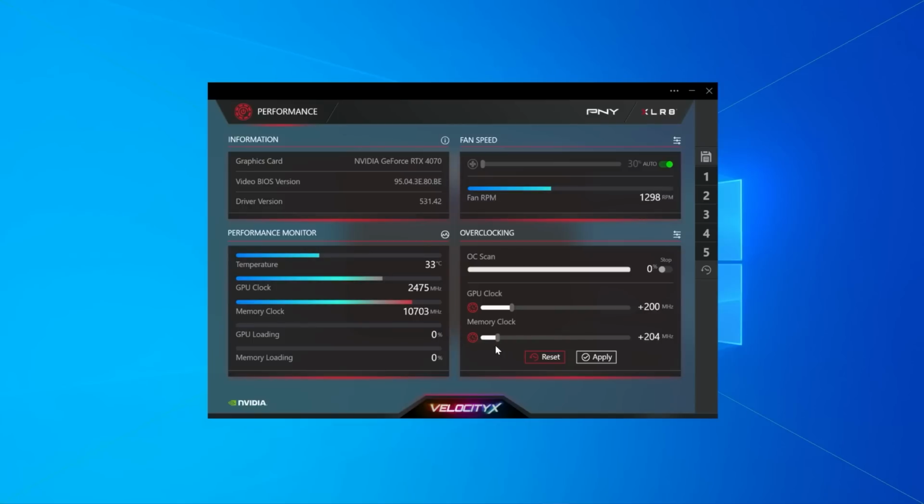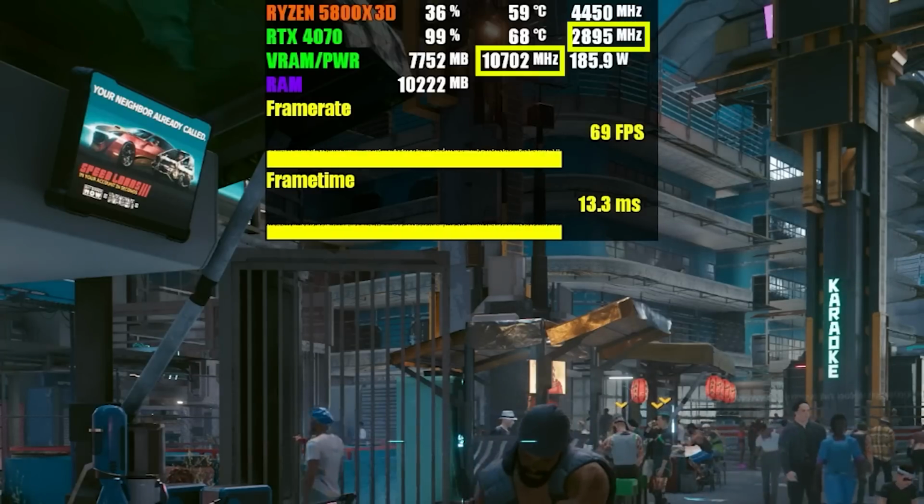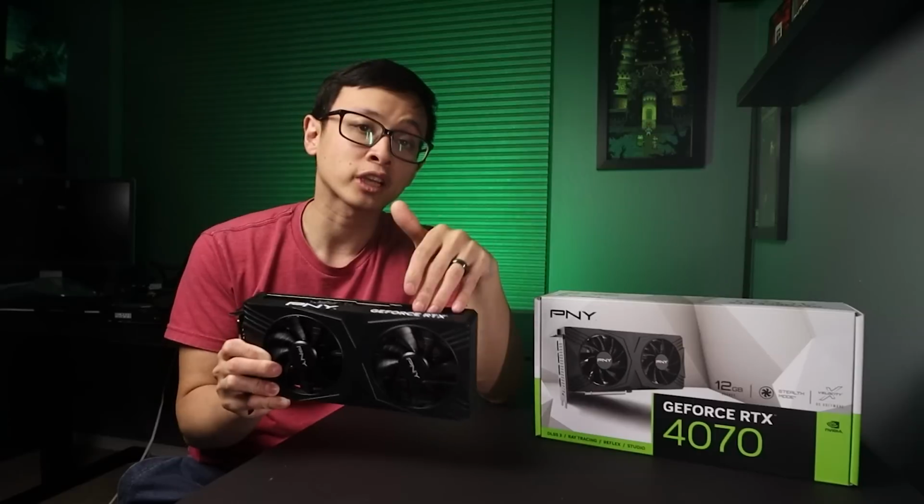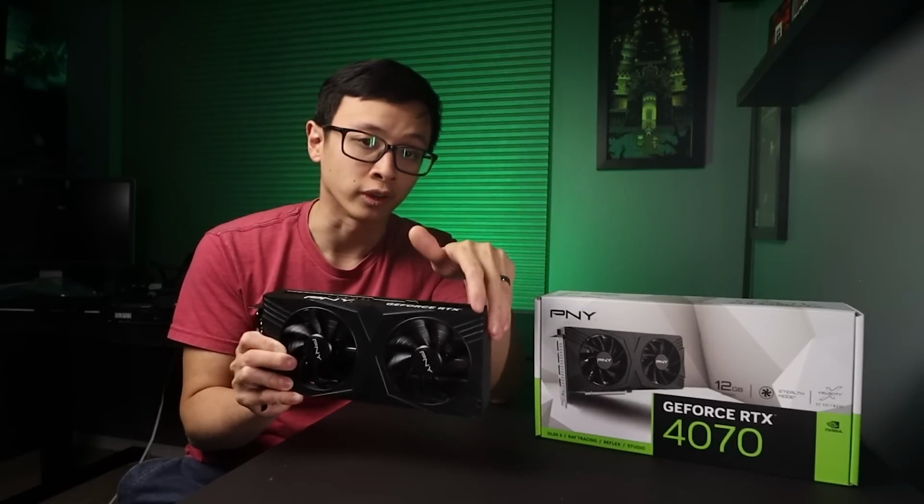I was easily able to push the card an additional 200 MHz on the core and memory, and that's before touching any voltage or power limits, and it ran stable. So while this card is on the more entry-level side of things, it can still be pushed a little further.